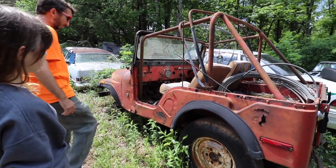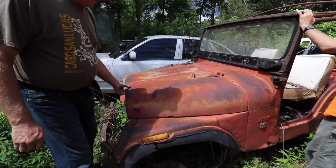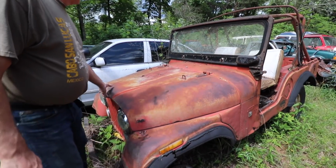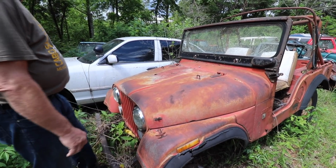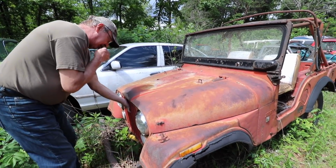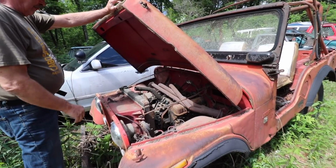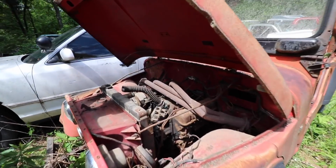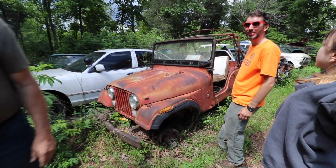It's got carpet. You mean it did have? Moss green colored carpet. You're probably waking the anaconda or the nest of possums. Hello. Hello. The motor's still in it. Yeah, it's a V6.